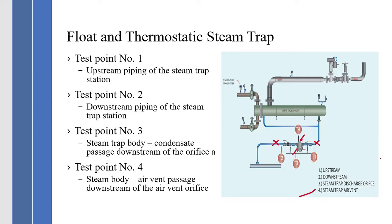vent. Now, just a comment on this: the air vent has to be equal to or less than T3, the condensate discharge. If it's higher, the air vent has failed. So we want T4 to be equal to or less than T3.